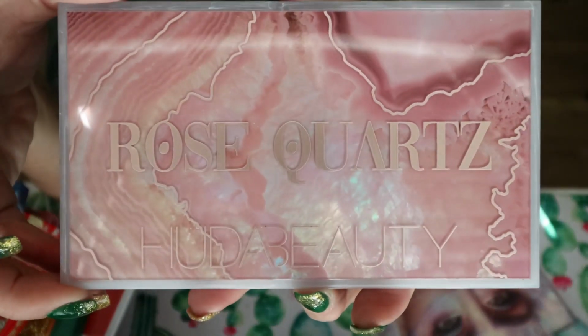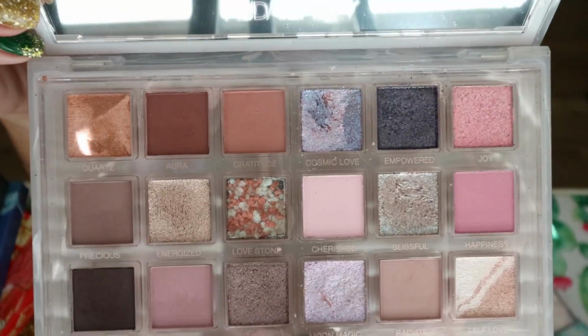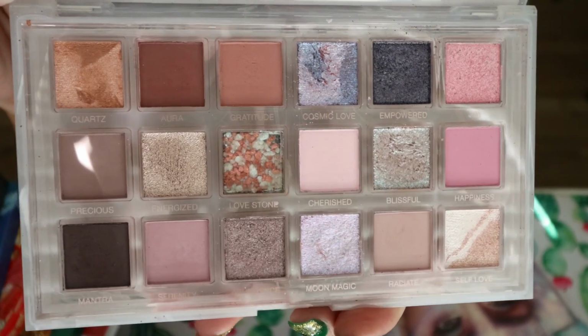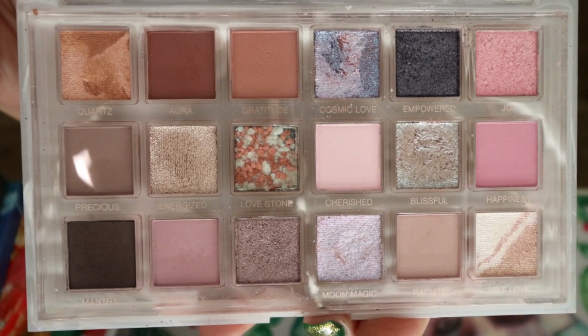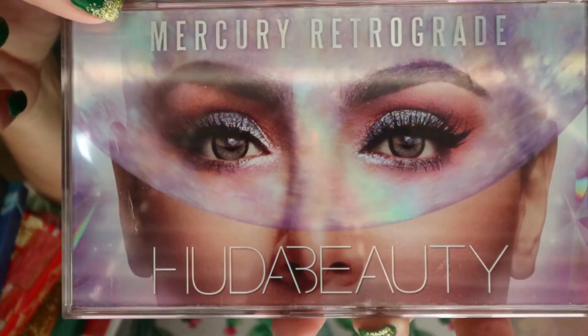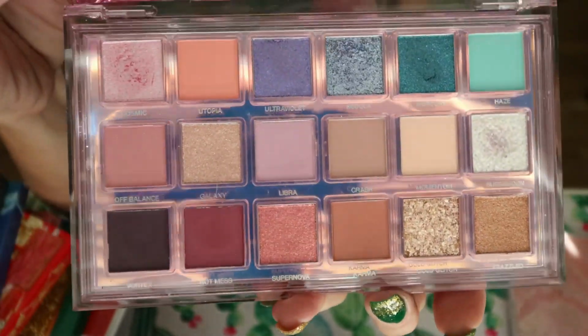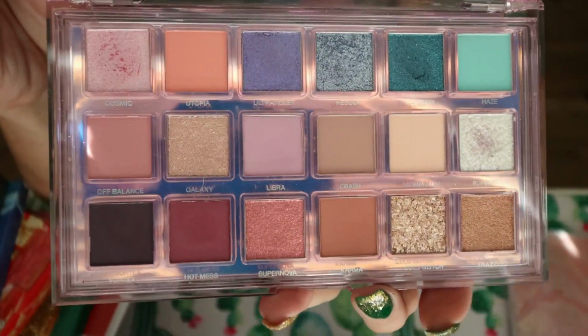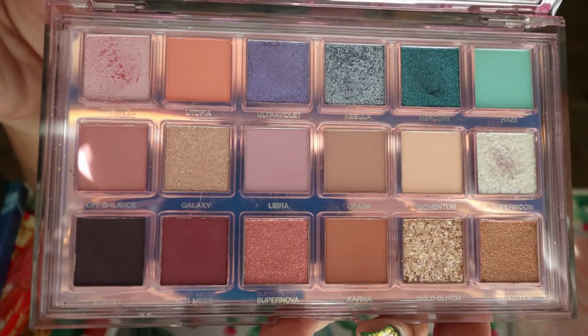Now, these two palettes I love. This is the Rose Quartz palette. Oh my gosh, I love everything about this palette. I have used this palette so much, and I absolutely love it. This one will never leave my collection. And same with Mercury Retrograde. I actually bought this on a really, really discounted sale, and I love it. Again, uniqueness for her, and the formula of these bigger palettes is exceptional.